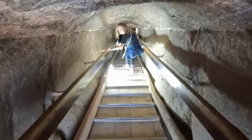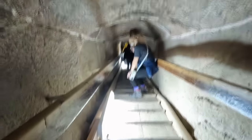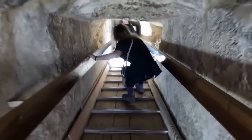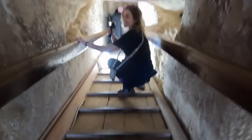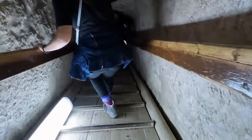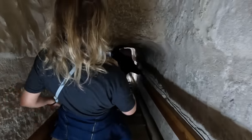All right, now we're gonna see what else we can find. It's beautiful out here today. So here we go into the pyramid of Menkaure, the final pyramid of Giza Plateau. I can already tell you it sounds like there's 100 people down inside this thing. It has been a madhouse on the Giza Plateau today. Never a dull moment.